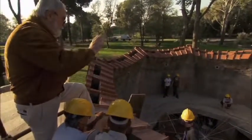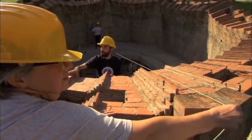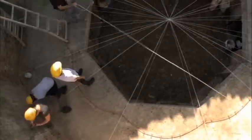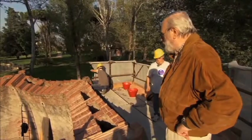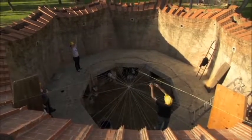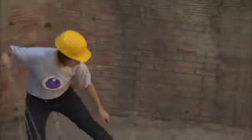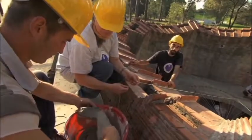In the Renaissance, there were no lasers, computer-animated models, or detailed blueprints to guide the process. Builders relied on ropes to control the progress of the work. Ricci is convinced that the secret to the dome has something to do with a special way Brunelleschi used rope lines to establish how each brick should fit into place.